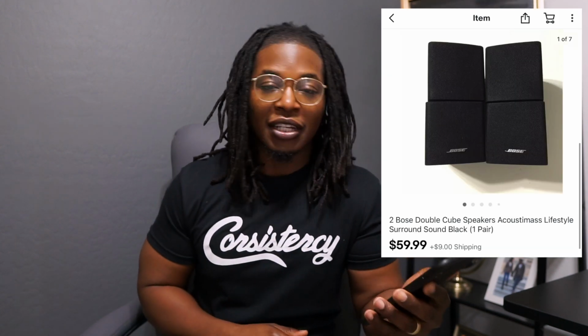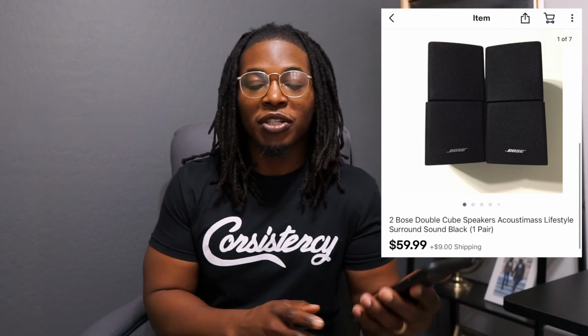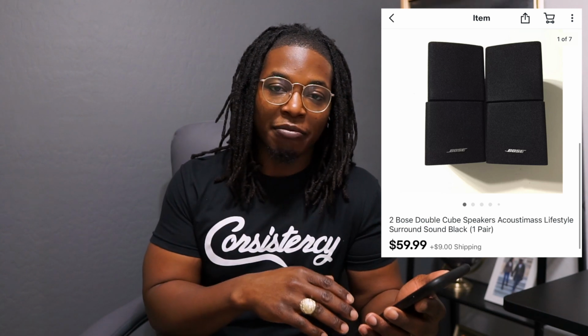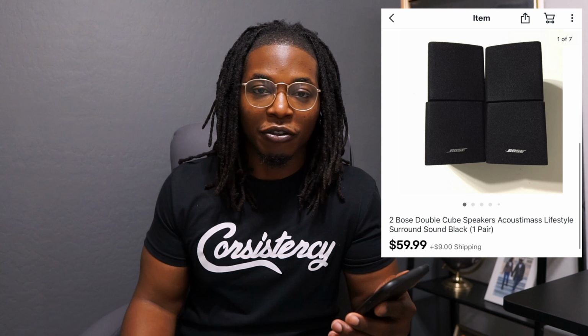Alright y'all, starting things off with one of my favorite things to sell is this pair of Bose double cube speakers, and these are actually for the Acoustimass. I pick these up pretty often, maybe 2 to 3 times a week. If not these exact type, I always find at least some kind of Bose speakers. Even the portable sound docks, I find those pretty often.